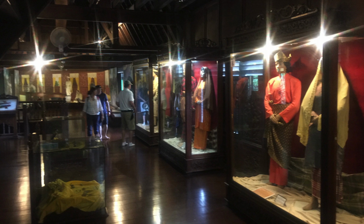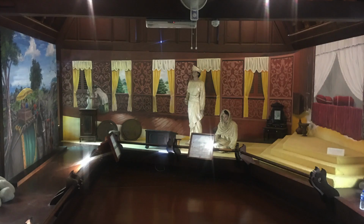On the opposite end of the second floor are a series of dioramas detailing the story of Tun Kudu, or Tun Fatima, who was forced to renounce her first marriage and marry the Sultan, becoming the Queen of Melaka and a charismatic figure in the process.